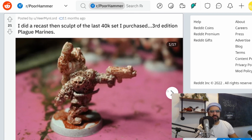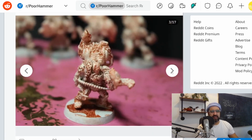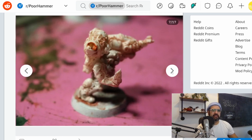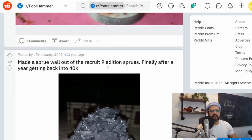More recasts from Vermin Lord. I mean, I think it is Poorhammer, strictly speaking, I suppose, but it's not quite as charming as things just made of cardboard, is it? Because you're just recasting existing stuff.